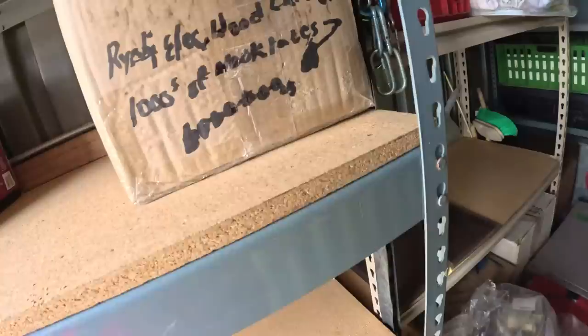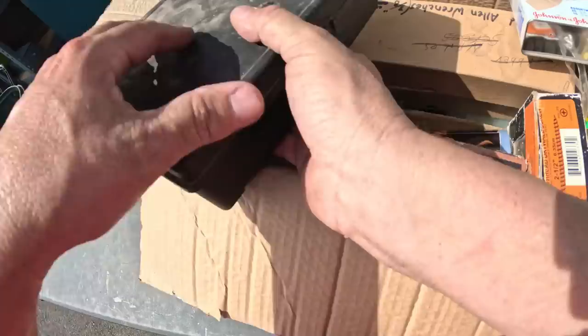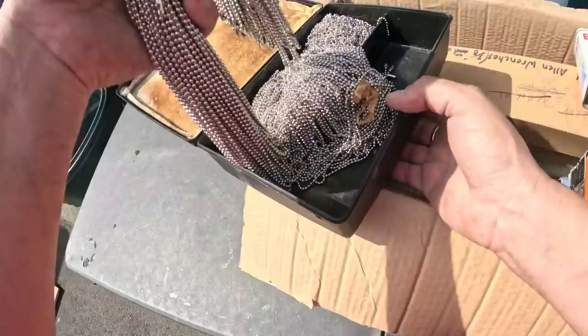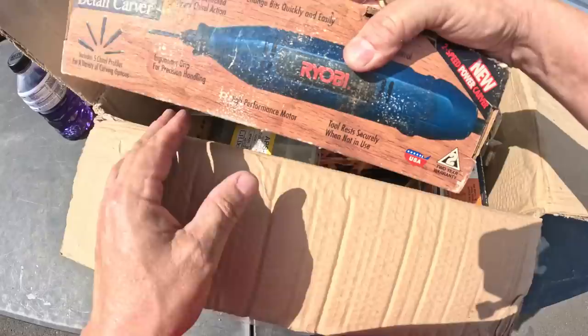Contents, fasteners, lock washers. Like I said, he was a handyman, so definitely a lot of tools in this. Whoa, a lot of tools in this one. This is for jewelry making? I don't know. It's for like necklaces right there. That's a little different. I'm gonna put that aside. We do have a box right here of a little bit more interesting stuff that we put aside from the last video. Oh, Ryobi detail carver. Interesting.